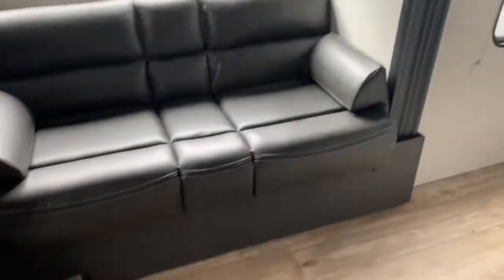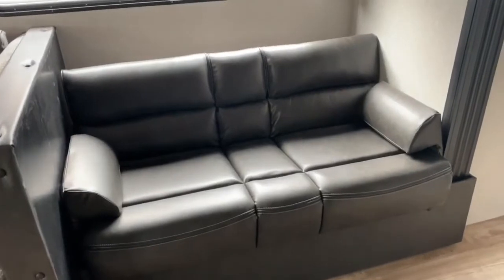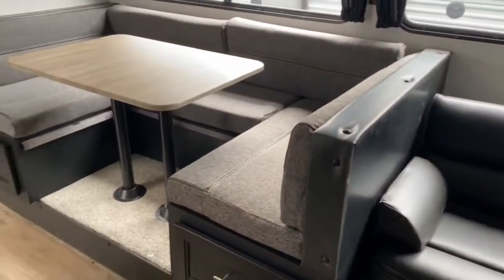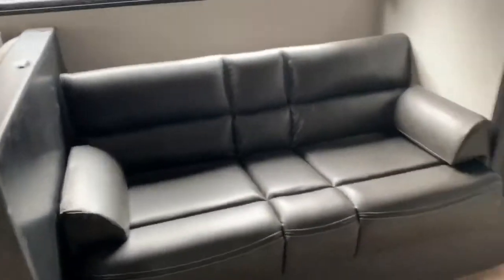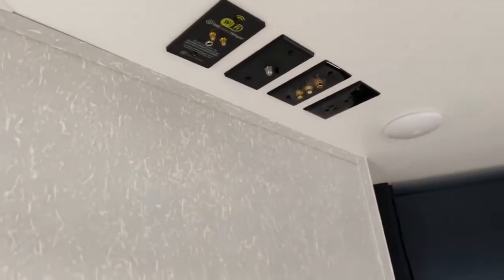Back to the slide, you do have a jackknife sofa. This does fold out into a bed. The dinette also folds out into a bed. So you can sleep a couple more people on each one of these. And then you've got your TV mount and all your hookups. So you got Wi-Fi hookup, cable and satellite, and an outlet there.